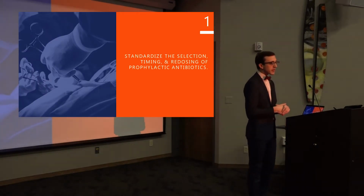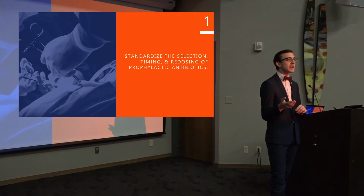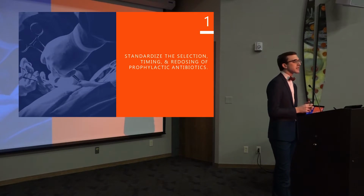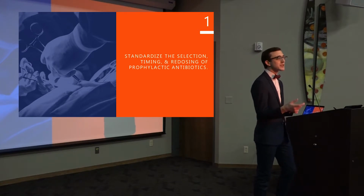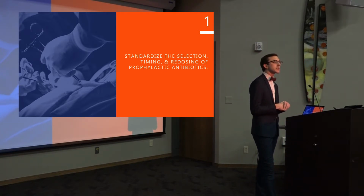So first, standardize the selection, timing and redosing of prophylactic antibiotics. Now, this is something that we already do well, but there's broad agreement that for an unscheduled C-section, unless the patient has an allergy to azithromycin, they should receive both cefazolin and azithromycin as part of their antibiotic prophylaxis. Now, there's also relatively broad agreement that if a patient has a blood loss of greater than 1,500, they should get their cefazolin redosed. And so improvements in the standardization of how we select and redose antibiotics is important.